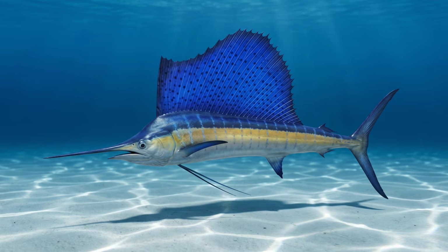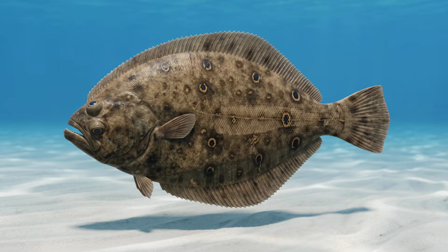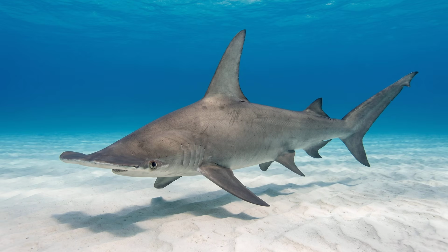Many come for the beaches, but the real treasure is hidden beneath the waves. From shallow sounds to the open ocean, we're breaking down every fish you can catch in the Outer Banks.